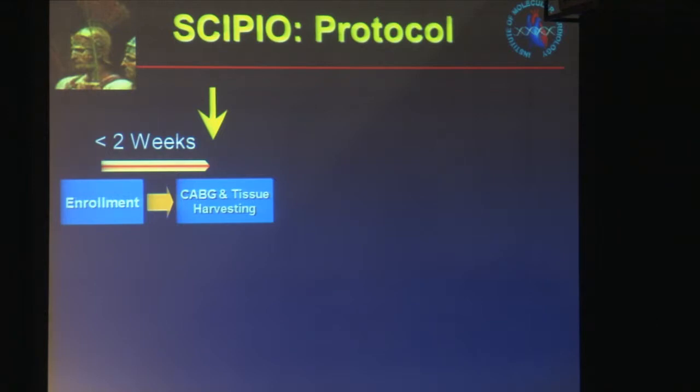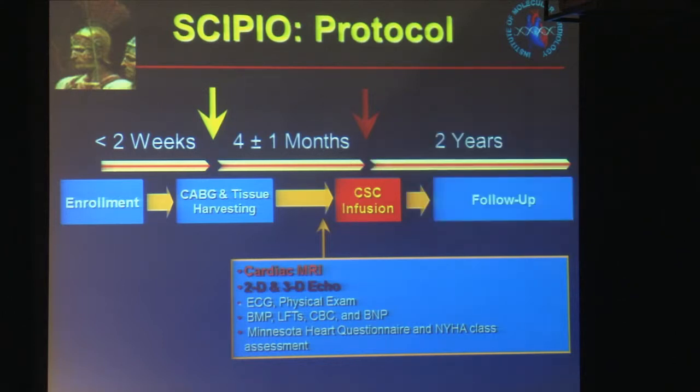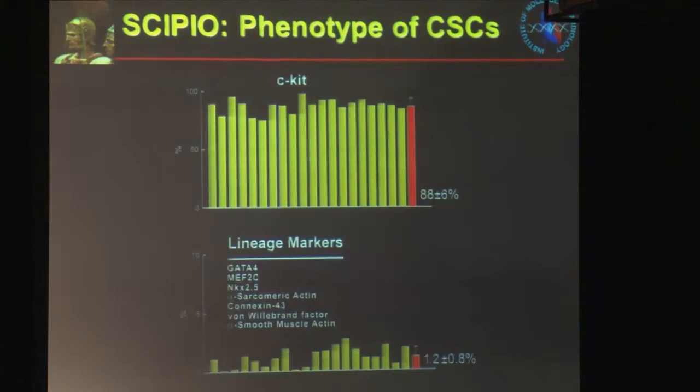Protocol is summarized in this slide. So patients underwent bypass surgery. We harvested the tissue at the time of surgery for isolation of stem cells. Then we waited 4 months, and the reason for that was to allow the heart to stabilize its function after bypass surgery. In many patients, there is a spontaneous improvement. We wanted a fairly stable baseline. And then after the stem cells were expanded, they were reinfused back into the same patient from which they were harvested using an intracoronary catheter, and then patients were followed up for 2 years.